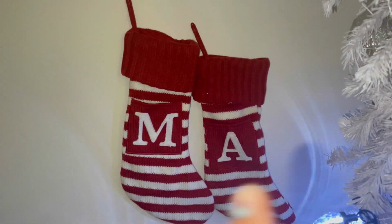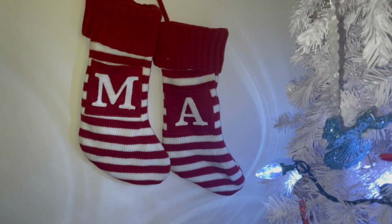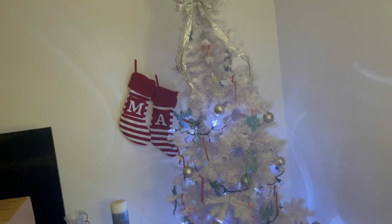So I put some nails right there. Well, I guess that is a hole in the wall, but I put some nails right there so our stockings can go up. So it's like that, and then the stockings.